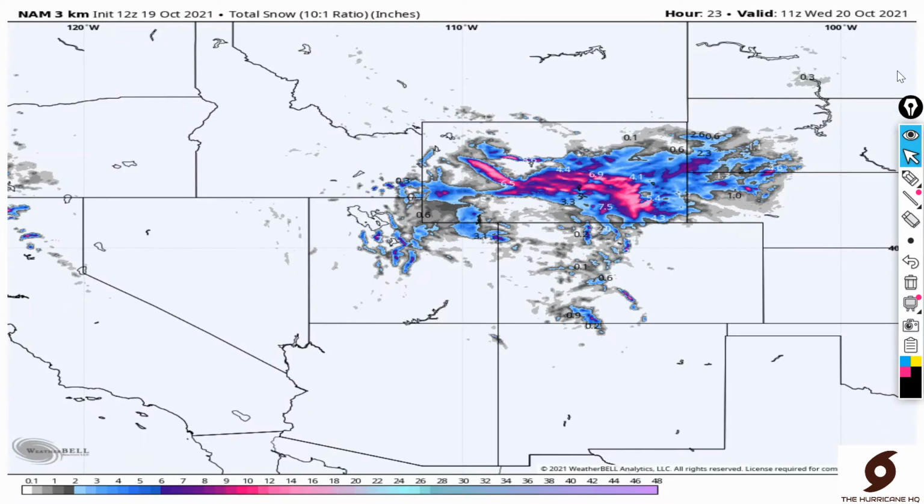Now, as we take a look at our latest NAM run here, this is showing the projected snowfall over the next 24 hours, I believe. And this is what we're expecting for snowfall from this storm. It is expected to bring many more inches in some of these areas, possibly even up to 22 inches in some areas, like right here and over here. So some areas could be seeing near 2 feet of snowfall, and this is just snow to come. This does not include snow that's already on the ground. So there is a chance we could be seeing over 2 feet of snow in some of these regions.